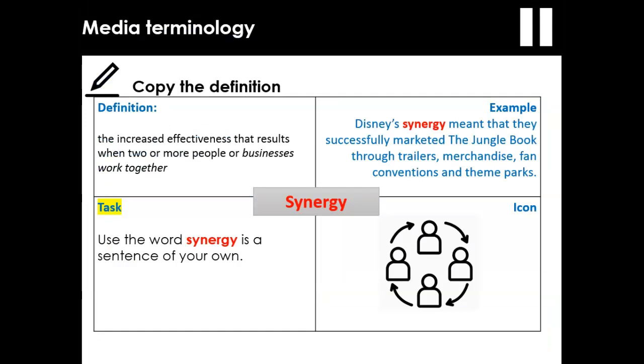I would like you really to have a go at using that word yourself. You can use it to talk about Disney. You could use the Twitter stunt as an example, but I'd like you to pause the video and have a go at using the word synergy in a sentence of your own.